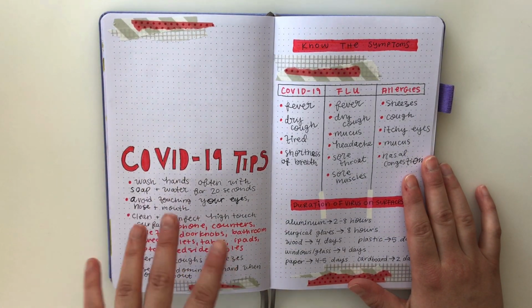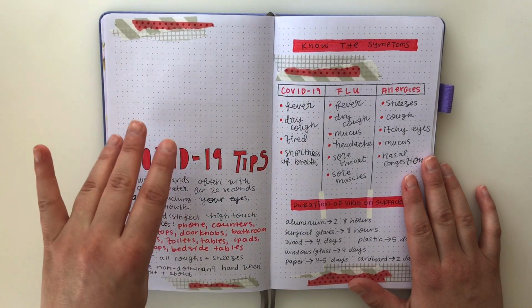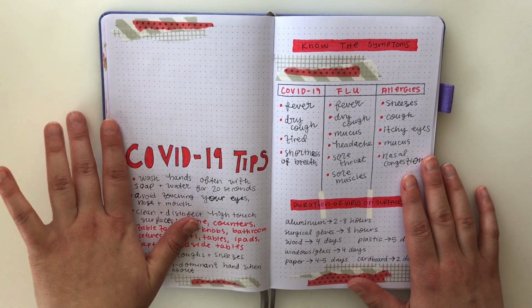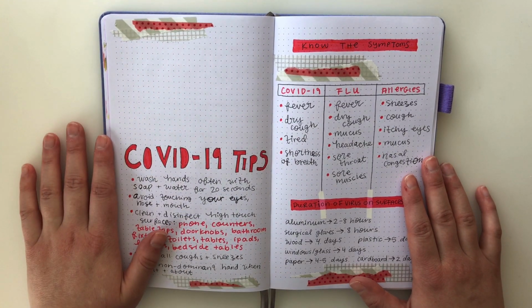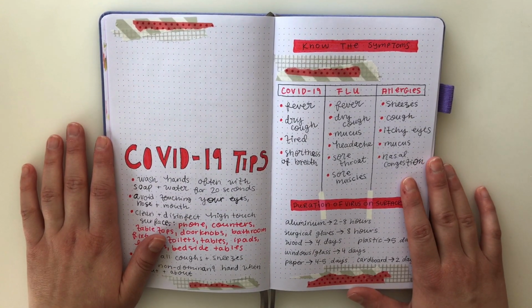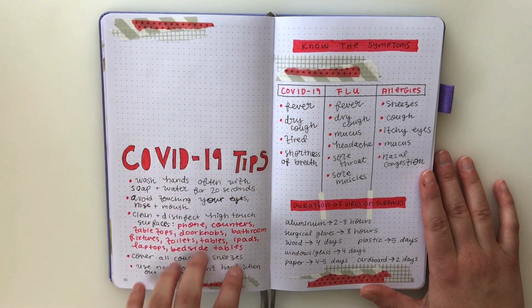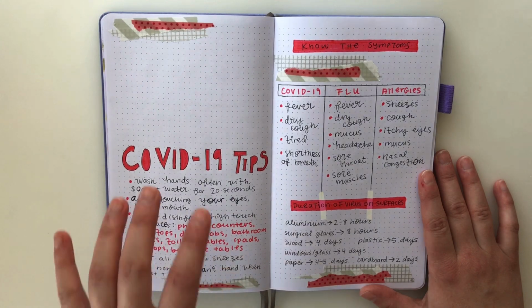Another one that I forgot to add, but that we're doing, is we're not wearing rings or watches or glasses. So I took my wedding ring off, which was really sad, but I think that will help us stay healthier. So that was what I put on this page, is tips.